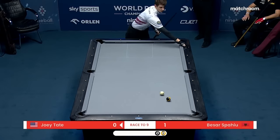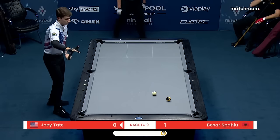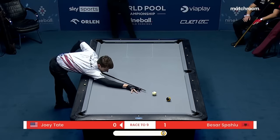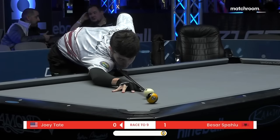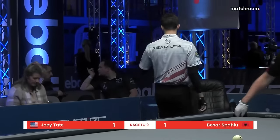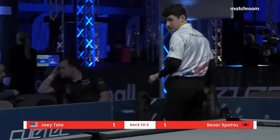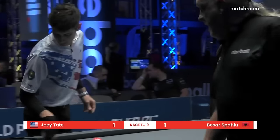Yeah, I don't know why, but the lefties always look really good on the cue. Oh, yes. Yeah, more natural. So one each. Good rack by Joey Tate, picking up the pieces where Spayu hung up that six ball.